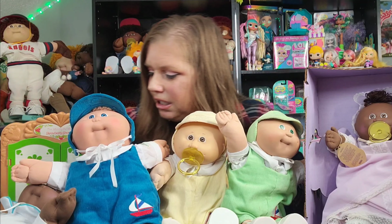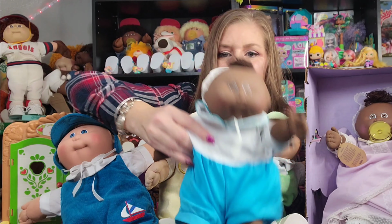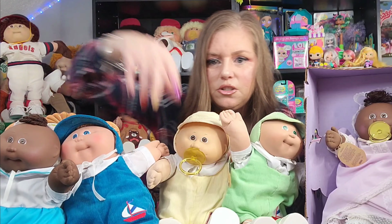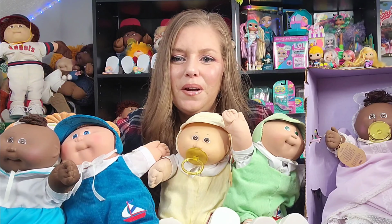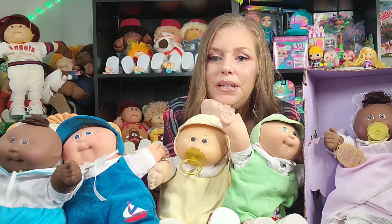And this is another popular outfit for the preemie boys. And like I said, the girls, he keeps losing his shoe. The girls, a little big for you, huh, buddy? The girls usually come in gowns.